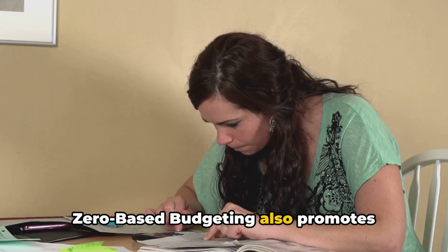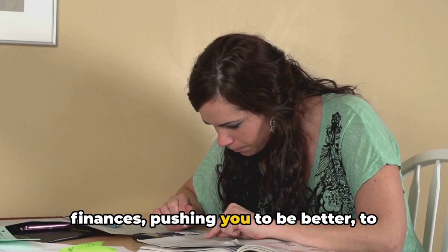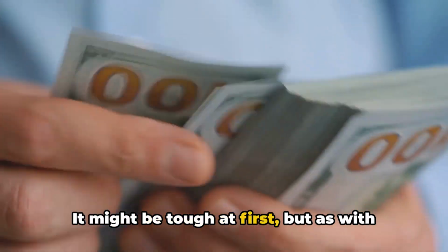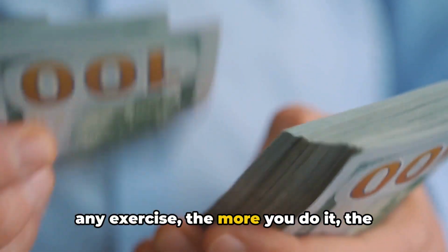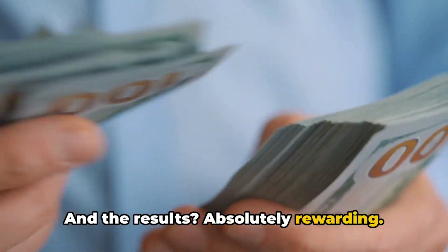Zero-based budgeting also promotes financial discipline. It's like a personal trainer for your finances, pushing you to be better, to save more, and to spend wisely. It might be tough at first, but as with any exercise, the more you do it, the easier it becomes, and the results, absolutely rewarding.